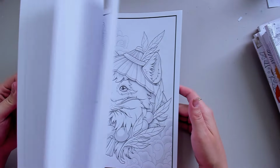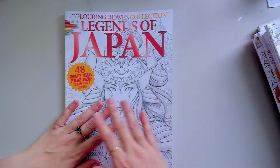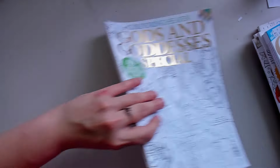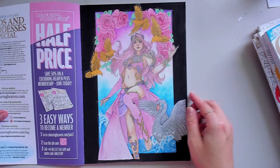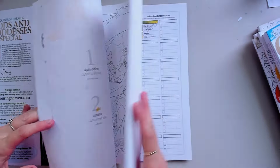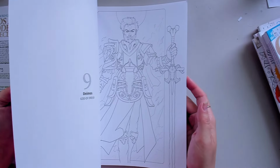Is that my only one in here? Oh, I need to show some more love to this book. That's sad. I know my other Maud Limone I've done a few more in. That was Legends of Japan. I have the Gods and Goddesses special. I know I've only done one in here. And that is Athena. This one is, not Athena, Aphrodite. Wow. Yeah, bear with me. My brain is just gone.